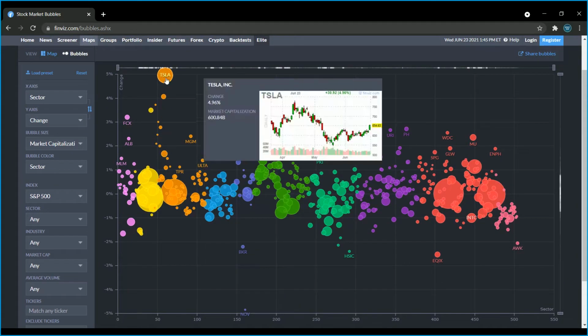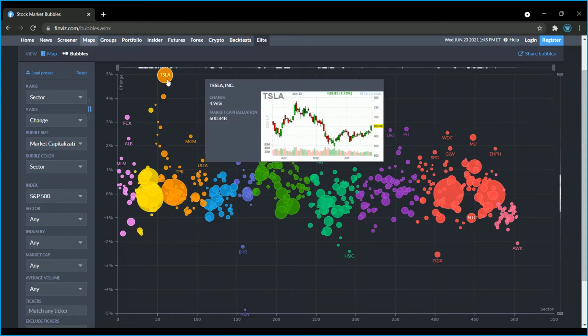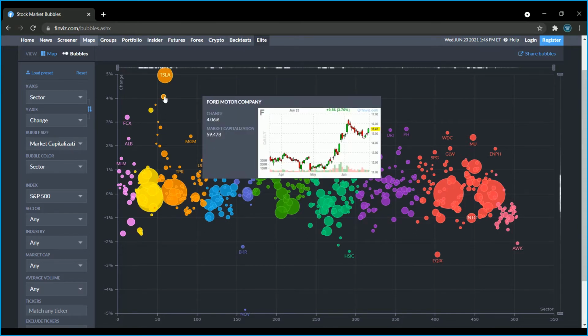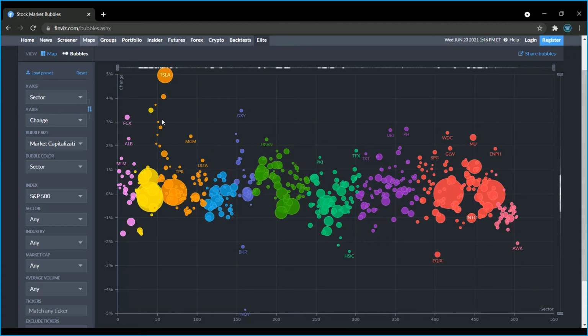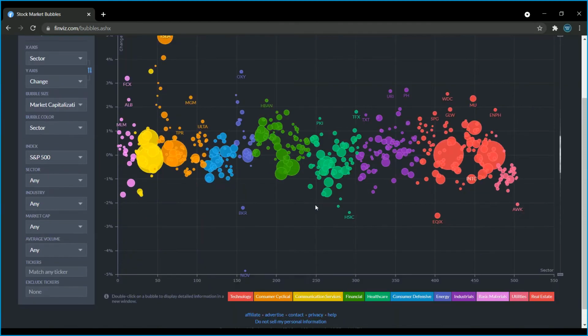The consumer cyclicals have this kind of line right here of companies that have performed pretty differently across the day, right? We've got Tesla and Ford all the way up here at the top, two auto companies, but then you've got kind of this trail of stocks coming down. It's just interesting to look at, right? And now I'm wondering, why are some of these down here not performing too well?